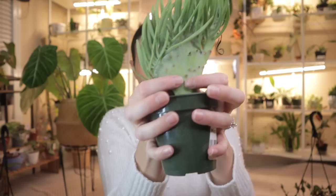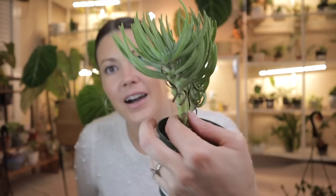Do you like it? It fell over in the car and some of the dirt came out, so I'm going to throw in some more cactus and succulent dirt, but it's a pretty hardy plant. I think it's so cool. I am totally obsessed with it. Oh my gosh, I love it so much.